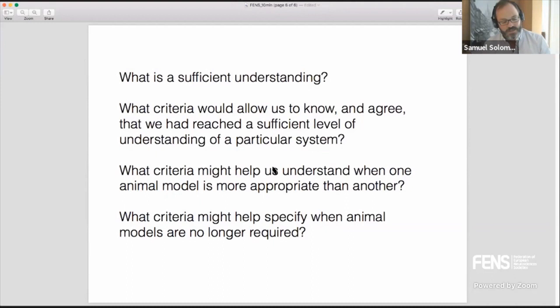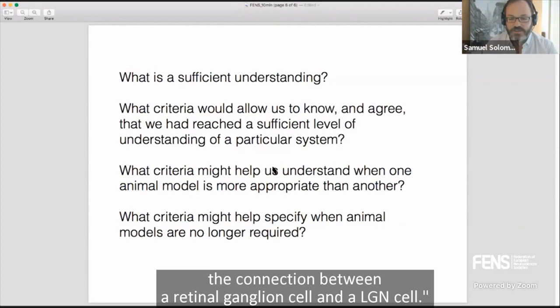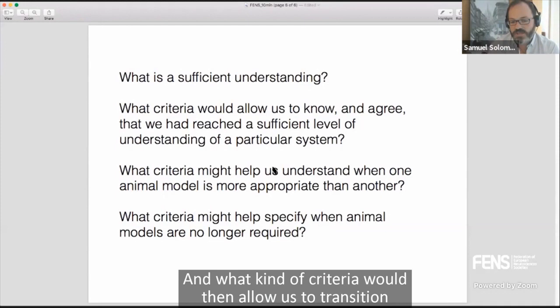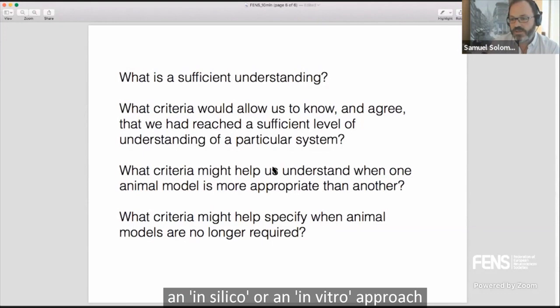What we still need to understand is, for example, the connection between a retinal ganglion cell and an LGN cell, but we don't need to study primates for that. We can study mice for that. So what kind of criteria would allow us to transition from one model to another? And what kind of criteria would then allow us to transition from any animal model to a lack of animal model, an in silico or an in vitro approach with cells, for example?